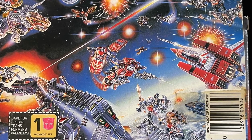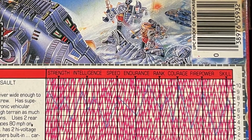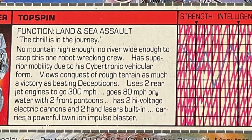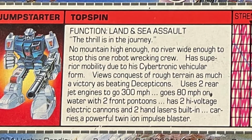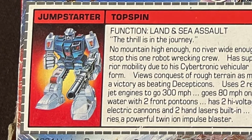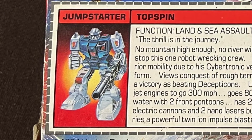You take the red decoder screen that they give you, to see what his stats are. There's a little story here. But a lot of times, back in the day, they made mistakes with these characters. And if you notice right here, there is a mistake. That's not Topspin in that picture. No, it's not. That's actually his brother, Twintwist.